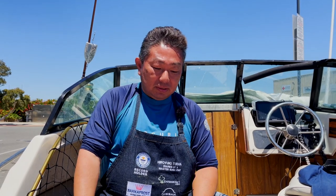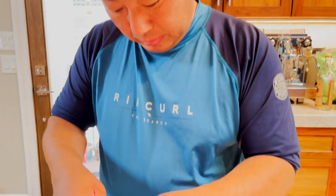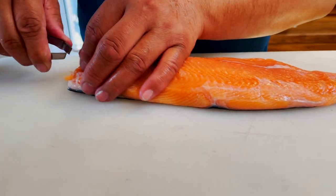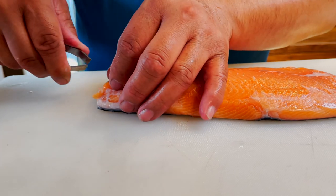Sounds good. Well, Hiro-san, now we're gonna be in your kitchen. Yes. At Isaac's place. Matt, we'll see you when the food is ready. Can't wait. All right, Hiro's preparing the freshly caught king salmon. Just came back from the dock with Matt from Fisherman's Life.